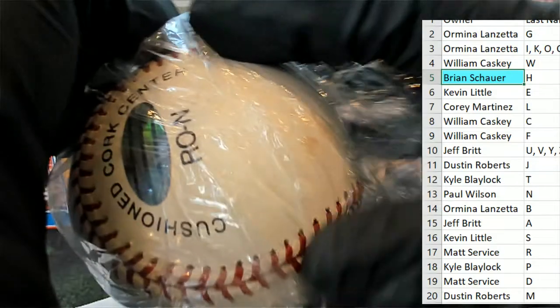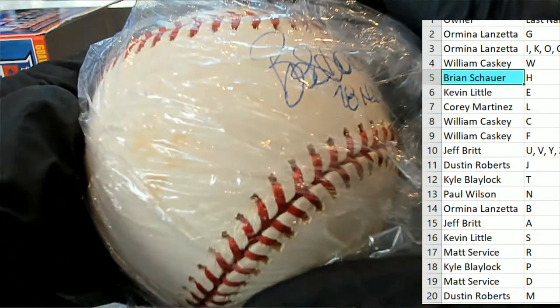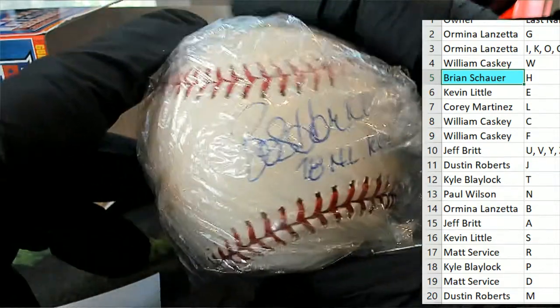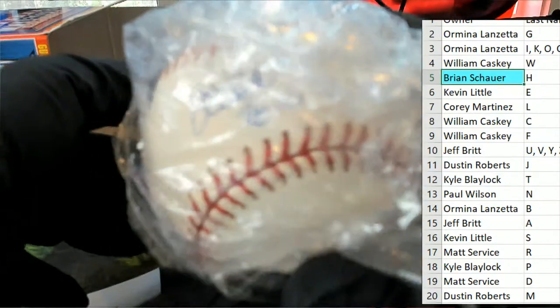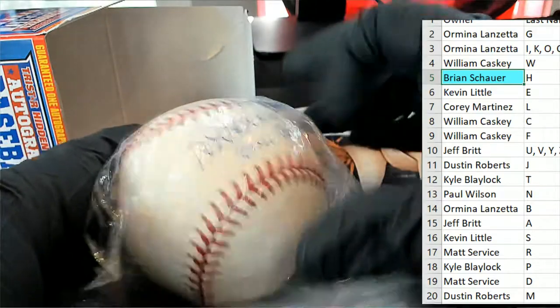Almost looks like some dirt right there. I don't know what that is. Looks like dirt. Isn't that interesting? Looks like some game dirt or something.